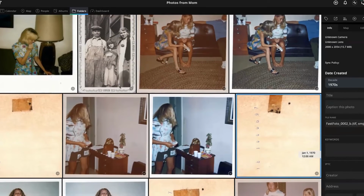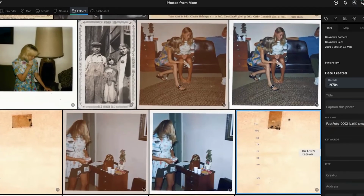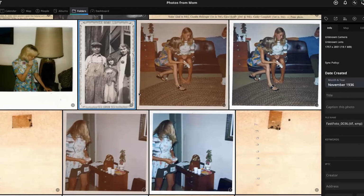So for instance, if I wanted to search here in 1936, this is in November 1936, was this image of my grandmother and her parents. Mylio would actually find that if I go ahead and type in 1936 without me changing the date, without me doing anything. So there's that.